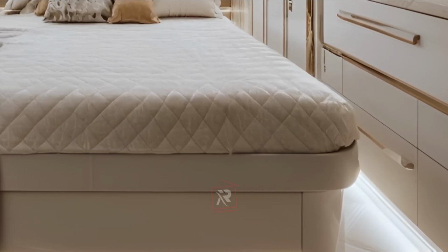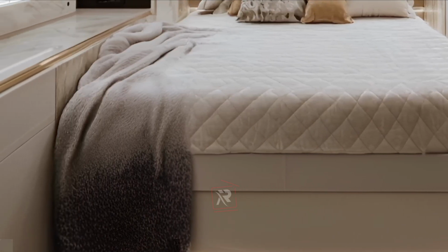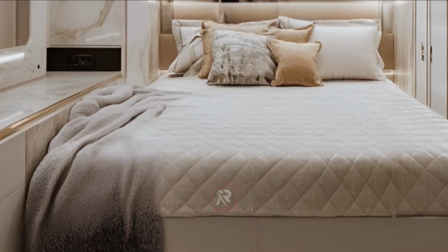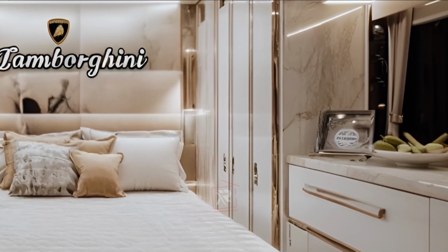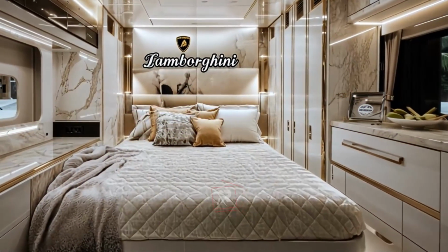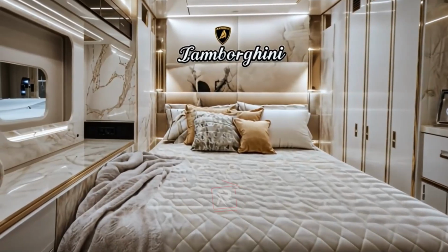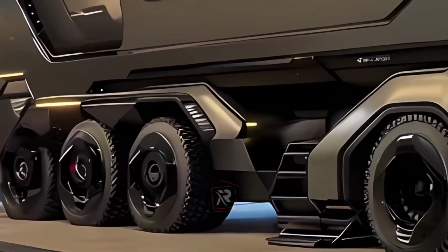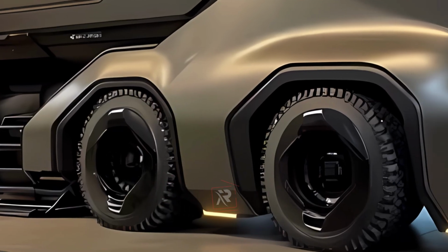As soon as you enter, you are greeted by a blend of racing-inspired elegance and smart home technology. The interior of the cabin has carbon fiber and Alcantara finishes, as well as ambient LED lighting and customizable color schemes. Some of the more noteworthy amenities are a fully furnished kitchen with Italian marble countertops and smart appliances, a panoramic roof, and a master suite with a king-size bed.